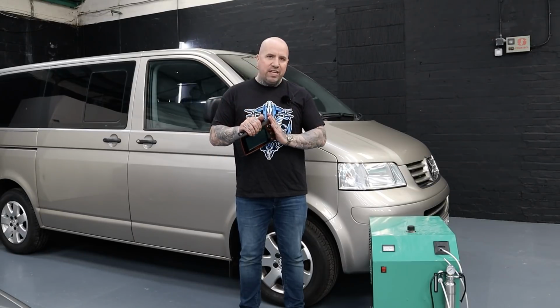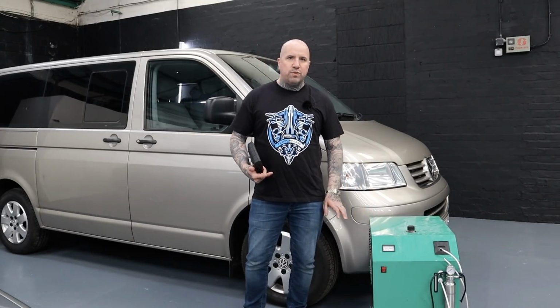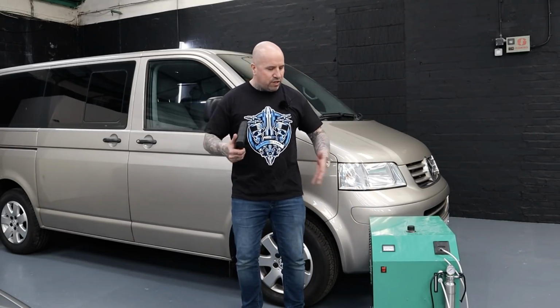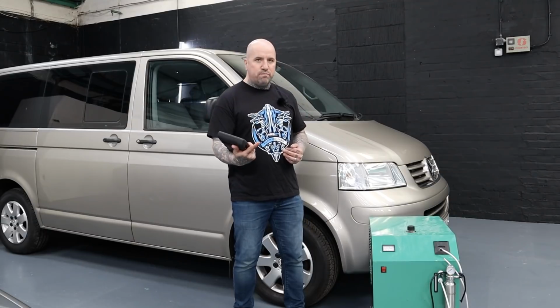You can tie in the regen with the carbon clean. You don't necessarily need to do that unless it becomes really blocked, but it's a great upsell, isn't it? It's a great thing. You can factor in the 2 for one price, can't you? Make it worthwhile for someone. This is a cool business to get into. This is a good business to get into.